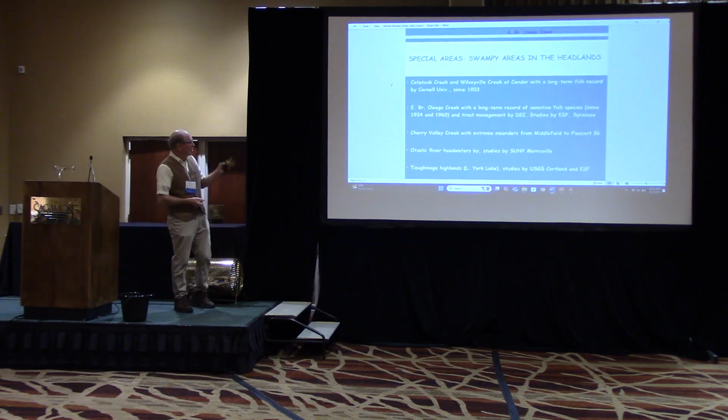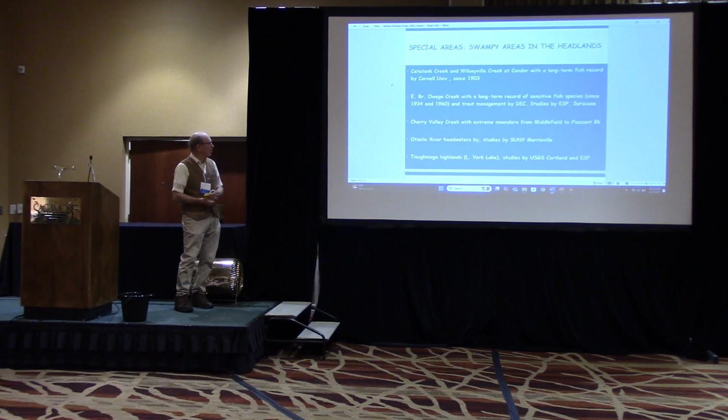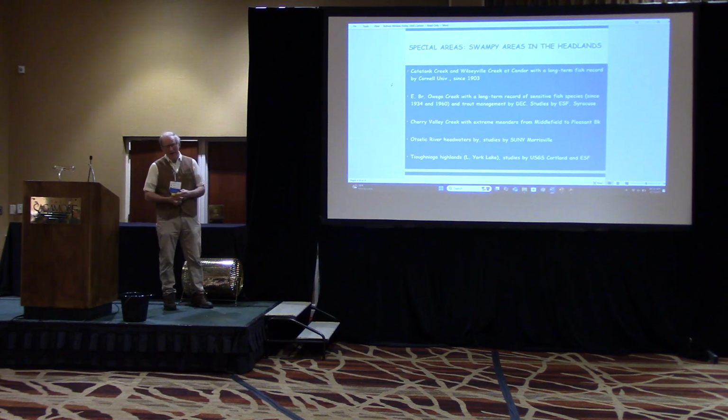So these special areas, I give a little more information about them here. The Catatonk Creek: in 1903, Cornell was taking classes down there and maintaining their archiving records so that they can be retrieved. And Casey Dillman still goes there with his class at Cornell, and they have caught both of these species at different times, but not in the last 20 years.